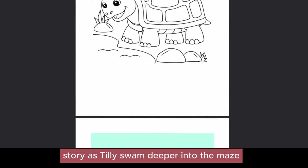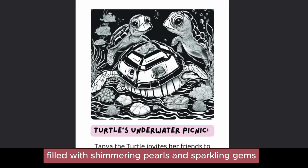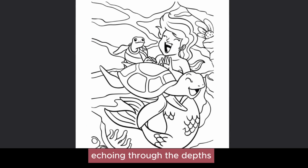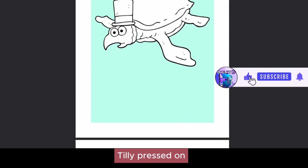3. Flip to the next page to continue the story. Story. As Tilly swam deeper into the maze, she stumbled upon a hidden cavern filled with shimmering pearls and sparkling gems. But as she reached out to touch them, she heard a faint cry for help echoing through the depths. Determined to discover the source of the mysterious voice, Tilly pressed on.